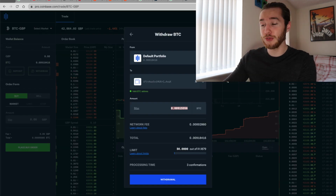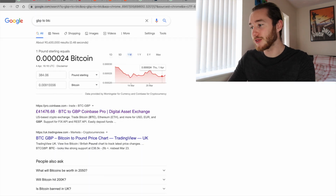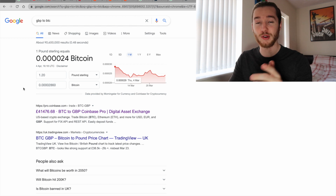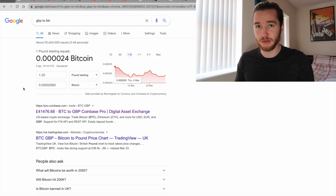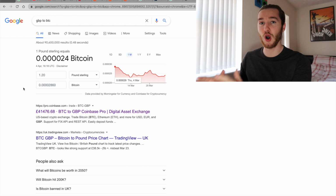If I then come back onto Coinbase Pro and copy and paste the network fee, you will see that the network fee total cost is only £1.20. So if I do £1.20 divided by £385 or whatever it was, times it by 100, that is only a 0.3% fee, which is very, very cheap to withdraw your crypto, your Bitcoin, from Coinbase Pro to your own private wallet.